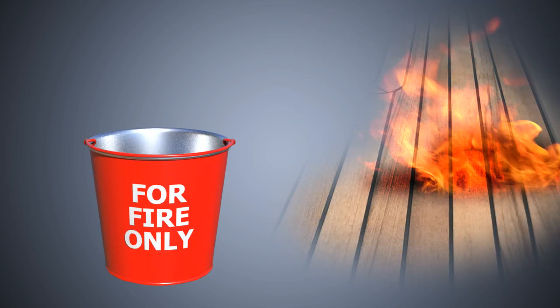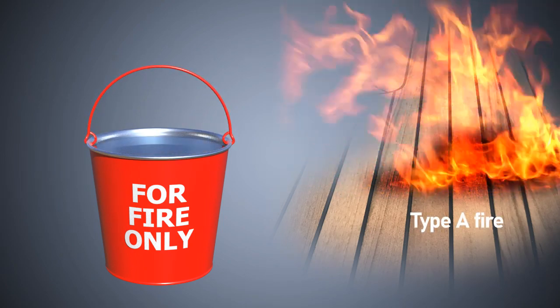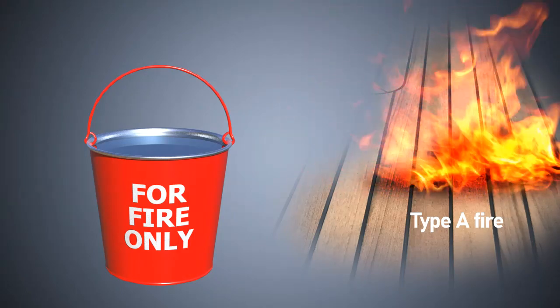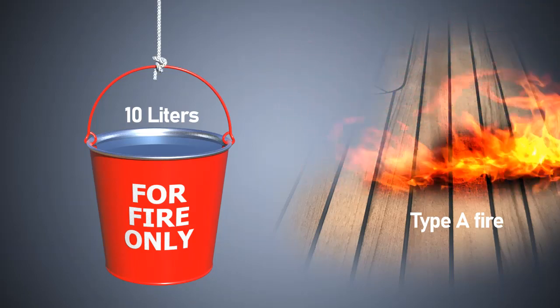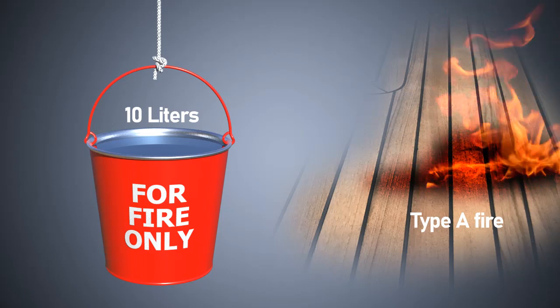Buckets. The main purpose of the bucket is to put out Type A fires. A bucket full of water will help put out these fires easily. The only requirement is that the bucket will have the capacity of at least 10 liters. However, it is recommended that the buckets are fitted with a piece of rope with sufficient length to reach the water from the place where it is stored.